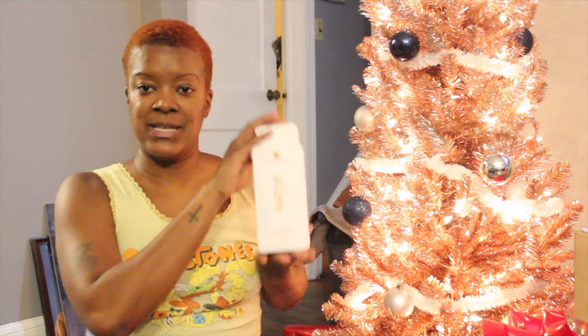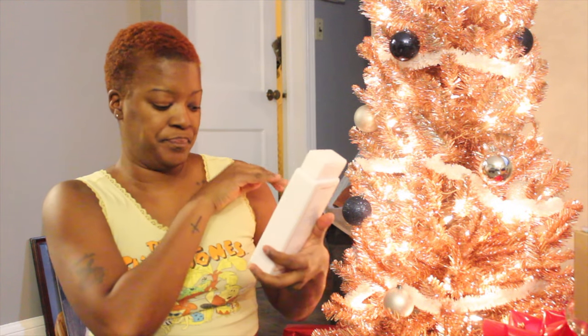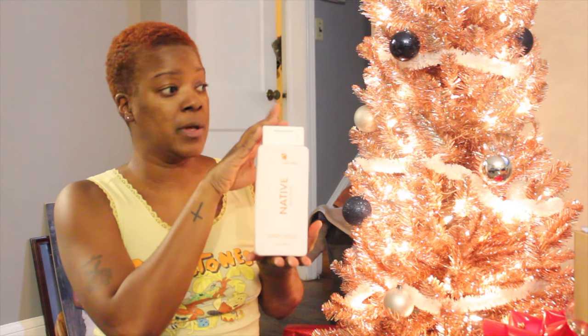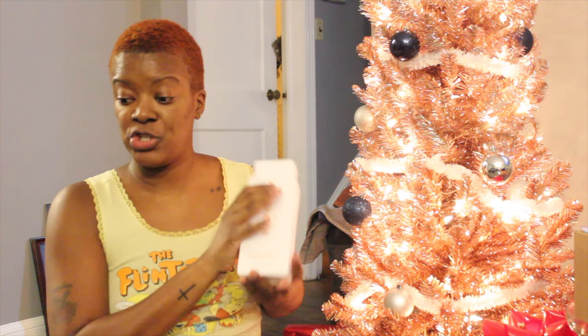This is what I got from Target. And I got the spiced eggnog Native body wash. It's crazy how many body washes I have, but I have that. Trent got the fresh mistletoe Native body wash. So, child, anyway, the scents are amazing. You can get really addicted to Native scents.